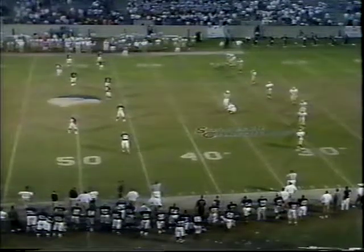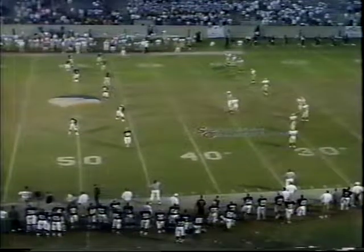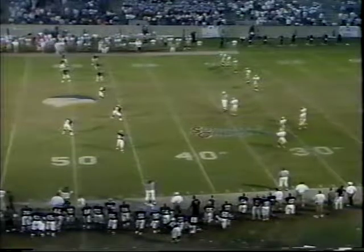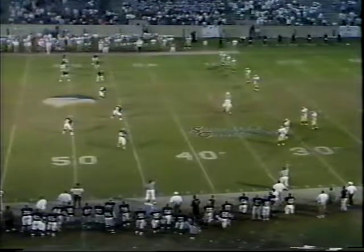Well, onside kick. And now Collins, after going from the hash mark on the far side, comes to the hash mark on the near side. So Georgia Southern flip-flops their hands team to the other side.